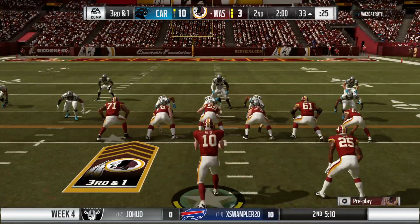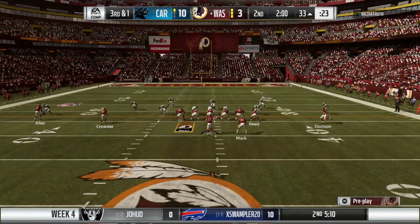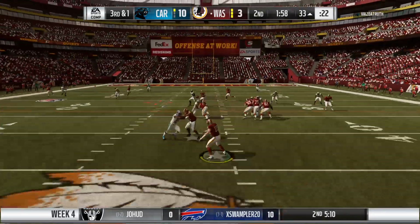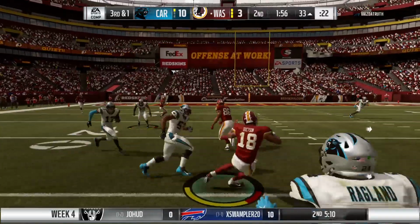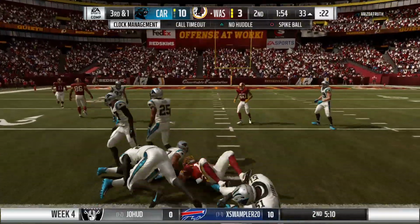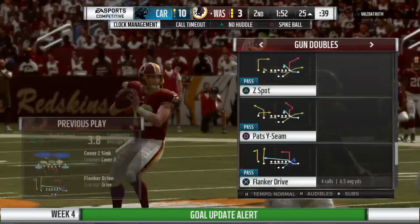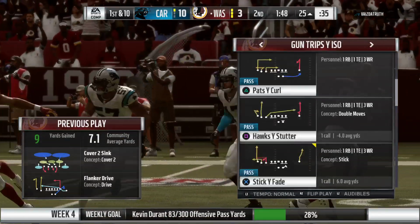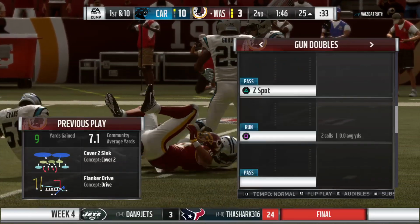Set. Green 39. Green 39. Back to throw. It's brought in by Dodson. And he's able to get the first here as he's taken down at the 25. He's got his first catch here before halftime, and it goes for a 1st down.